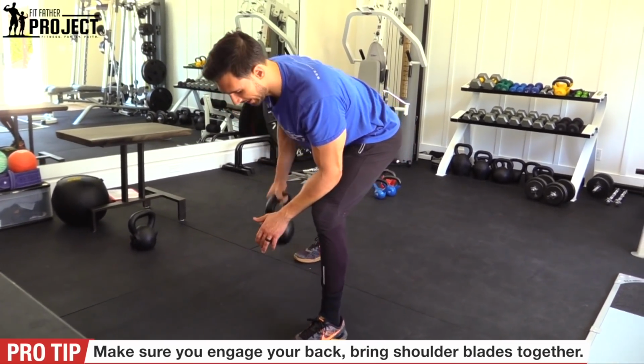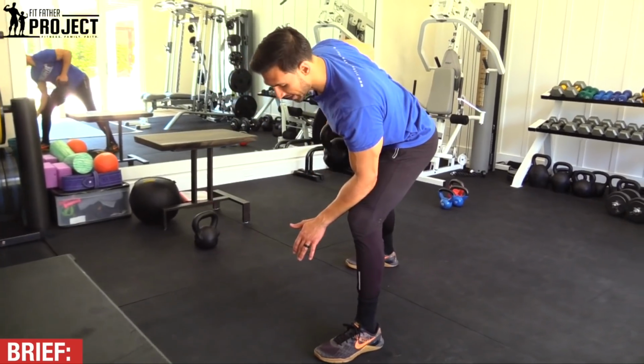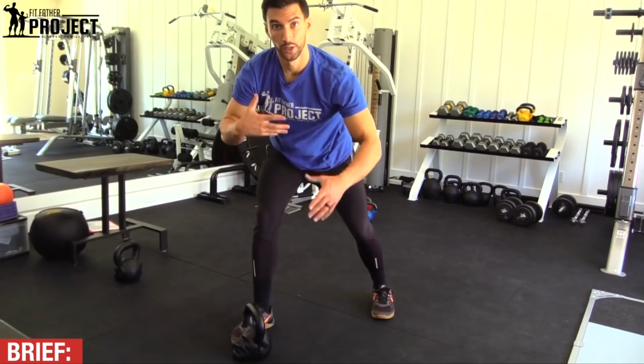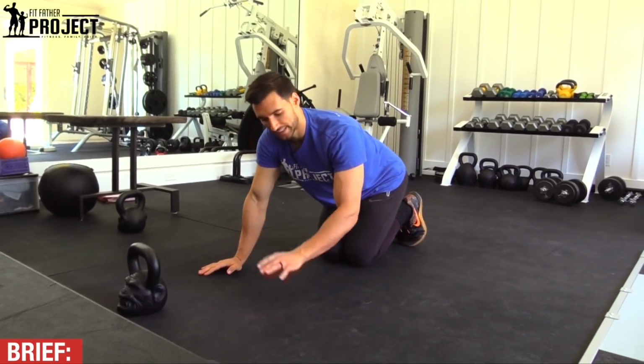10 reps each side. So we'll pretend this is 8, 9, 10. We would switch sides and do the other side. For the purpose of the demo, we've done both sides of rows. We're gonna hop down, move that kettlebell out of the way, hop down for 10 classic push-ups.